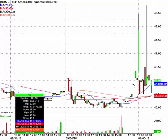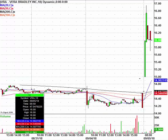Let's take a look at VRA, which is Vera Bradley. Stock right now is trading at 16 bucks, closed at 14.29. This is an excellent pop for this name. Now, when I look at this name at the moment, I don't think it goes much past the 17.25, 17.5 level. I think there's very good resistance there. So keep that on the radar. 17.25 probably should mark pretty good resistance or anywhere close to that level.